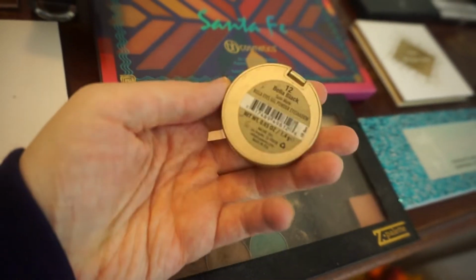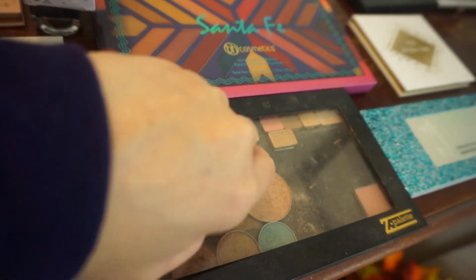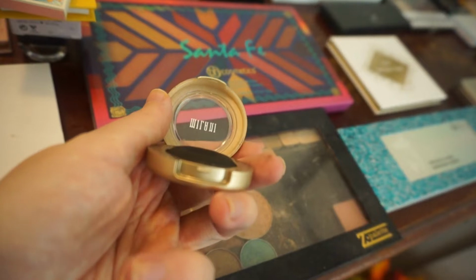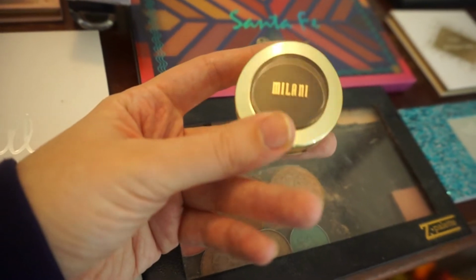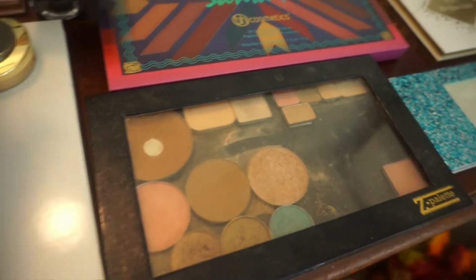And then I have this Milani black eyeshadow, which is not a flat eyeshadow. So I can't really, you see that? Like I can't really put that in my Z palette. But this is seriously the best black eyeshadow. So I don't really love single eyeshadows, but I keep this one because it's the best black eyeshadow.